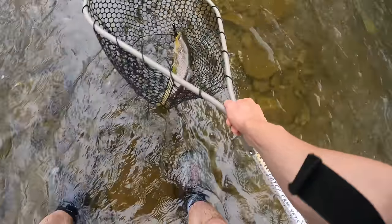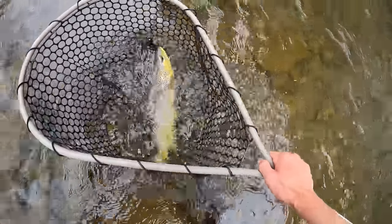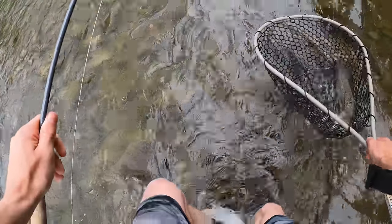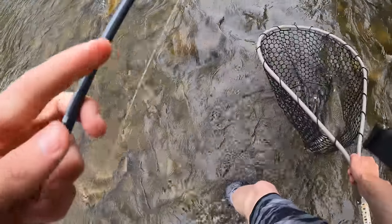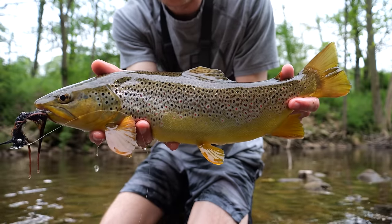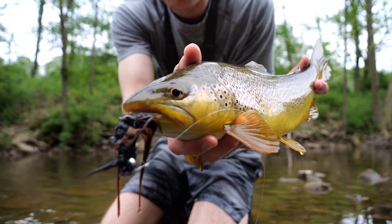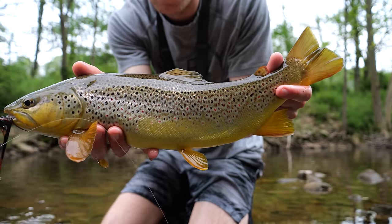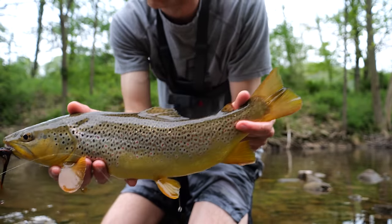Brown trout fishing's heating up, boys. Heating up. Look at him. What a beautiful fish. Get over here and then show him off for you guys. What a beautiful brownie. Gorgeous fish, man. Gorgeous fish.